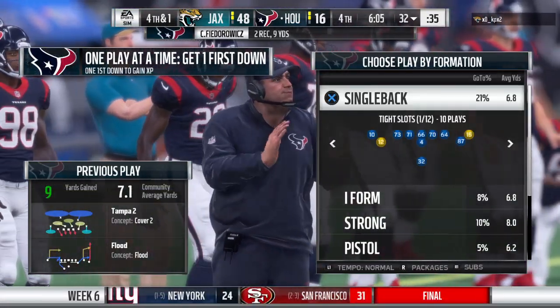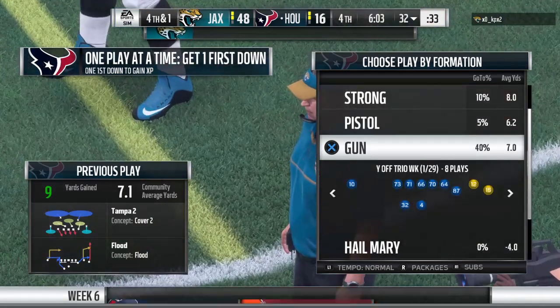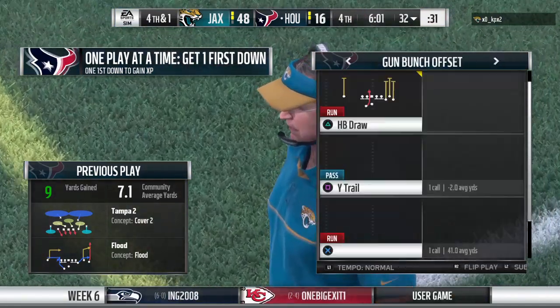I thought maybe when he caught it, he'd have a good chance of getting that first down, but that's a nice job of holding him up and preventing him from getting to the sticks.